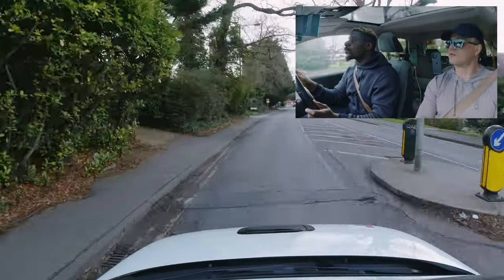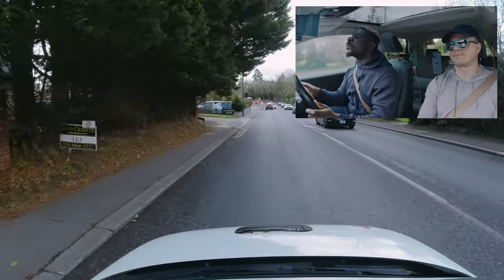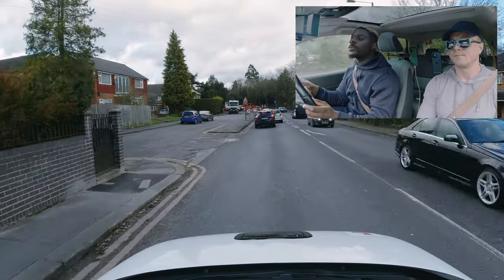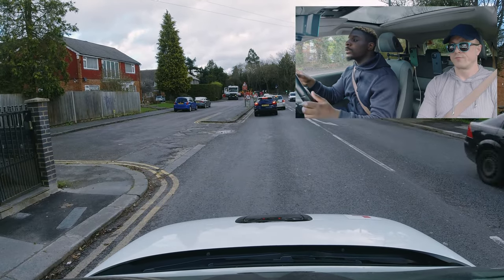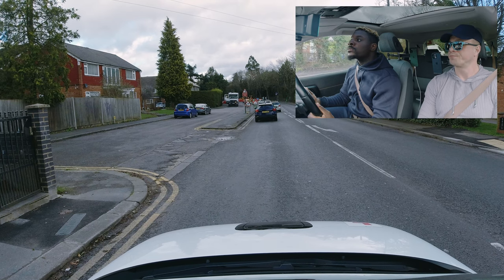When it's safe, would you show me how to demist the front window? Lovely. Thank you. Nice to leave a little gap just in case someone comes along. Helpful.